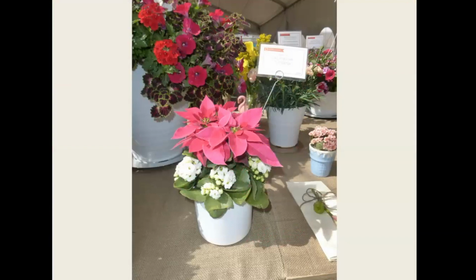This is one of the poinsettias we saw. Very compact. Then it's mixed with kalanchoe also. So the small kalanchoes are labeled the Kalandiva series for small plant materials.